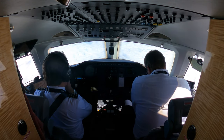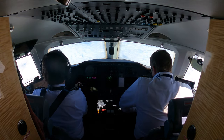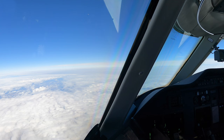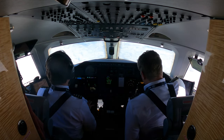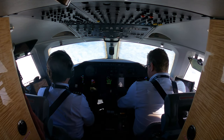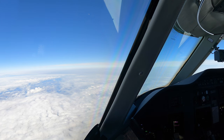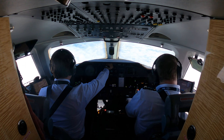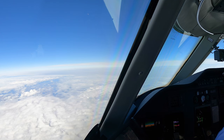Chicago, good afternoon. Galaxy 929 Alpha Whiskey, 22.3, descend in 210. Galaxy 929 Alpha Whiskey, Chicago Center, you're cleared direct to ND, cross ND at 6,000 with the runway 22 left transition. All right, cleared direct ND, cross ND at 6,000 for the 22 left transition, Galaxy 929 Alpha Whiskey. All right, I'm back. All right, we are cleared direct to ND, crossing ND at 6,000.